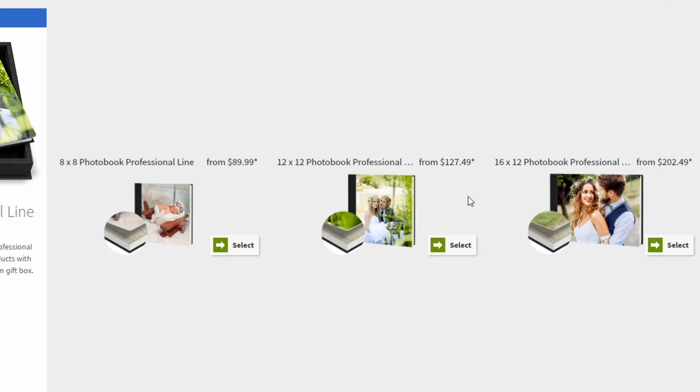Now, in the professional line, you have three options, three sizes of book. Your 8x8 is going to be mainly like your portrait. Your 8x11, 8.5x11 size paper that you're going to put in this one. Your 12x12 is going to be a little bit wider for all those pictures that you can kind of spread a little bit. And then your big professional 16x12 is going to be more like your landscape shot.